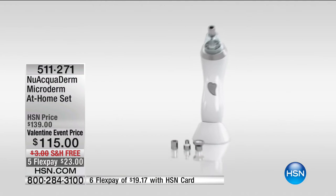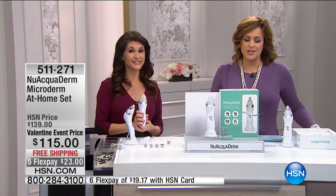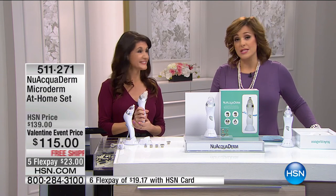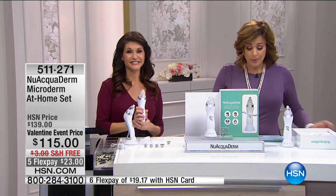You're revealing skin you probably thought you couldn't reveal ever again. You probably said, my time's done, I just got to use great serums and stuff. No, wait till you try this in perfect conjunction with your favorite skincare. You're going to be blown away. 511-271 is your item number on this product.